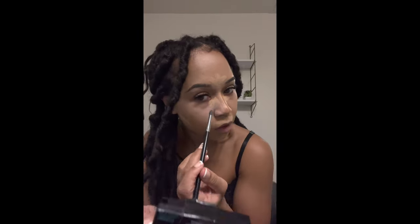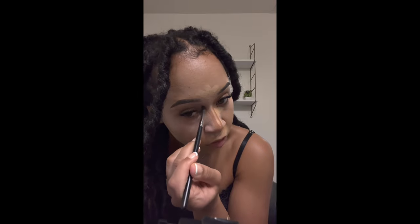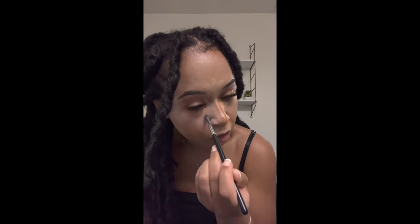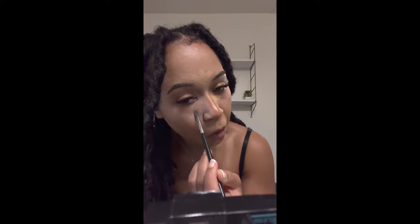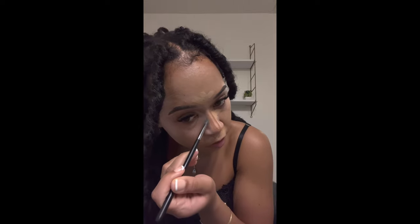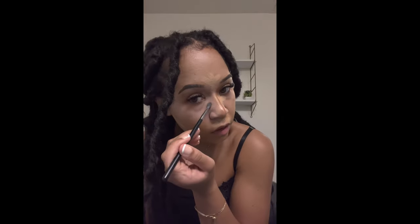And then you'll begin to see this harsh line. Great. See right there, you see that harsh line? A couple harsh lines, but we're gonna drag this up and cut the contour even in our eye. Trust the process. I think I'm just gonna use this brush to blend it out under my eye. And we're gonna come back over to this harsh line and just blend it out. Soften it. And then we're gonna go over to the other side.